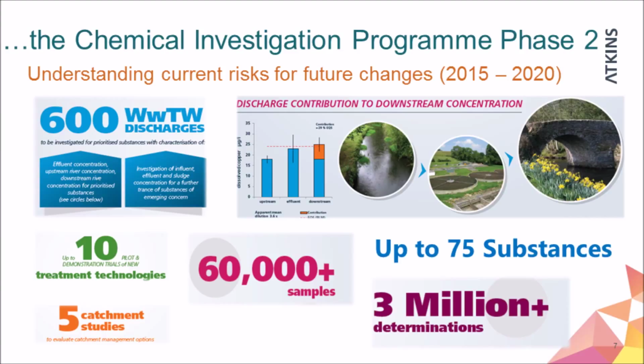We've got an extra 5 catchment studies throughout the country. So all of this is equating to over 60,000 samples being taken. And we're monitoring for up to 75 substances per sample. So this is the currently regulated and the emerging substances that are going to be regulated in the future. And so we're going to get up to 3 million separate results. So basically a massive data set.